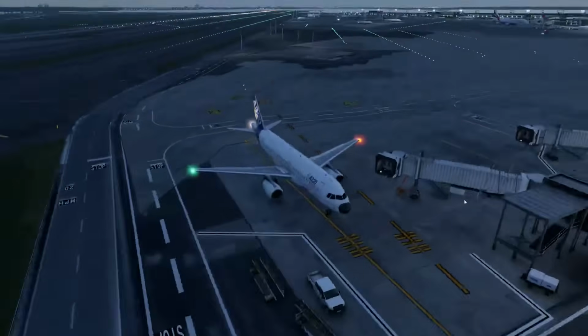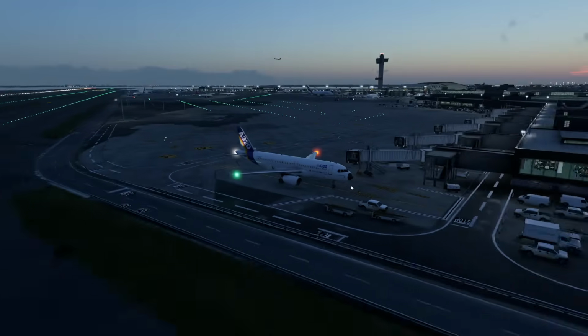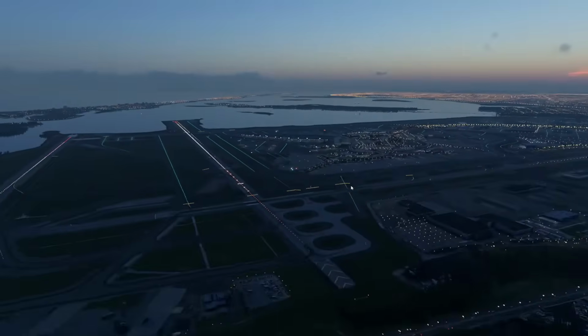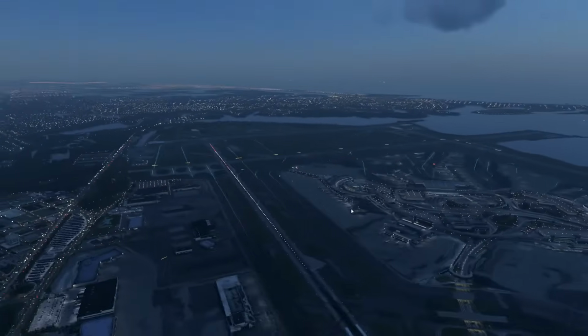There you have it, ladies and gents. The Toliss A320 CEO, current engine option. This was really a fun flight. And I really enjoyed all the interaction with you guys during this stream.